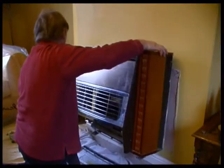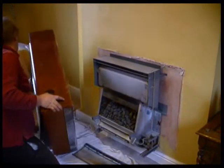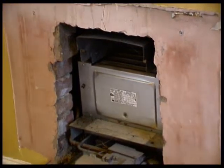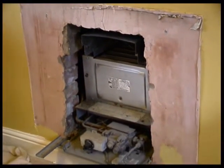Back boilers are still made today. The fire, which can be switched on separately from the boiler, provides a focal point to the room and a local controllable heat source.